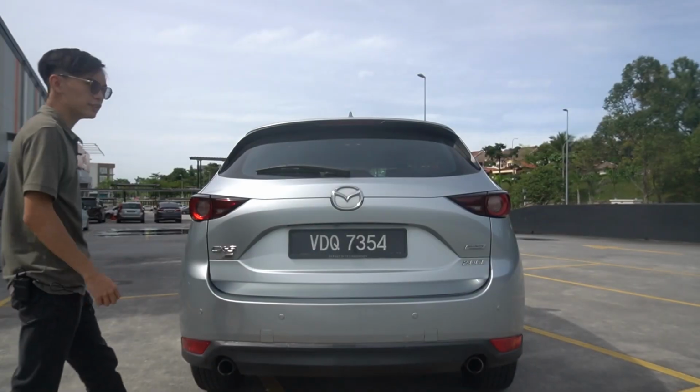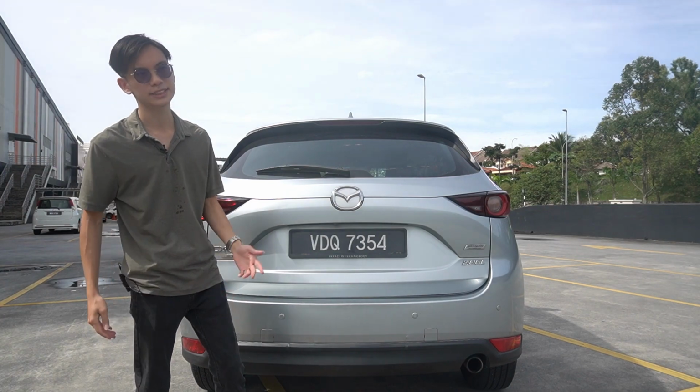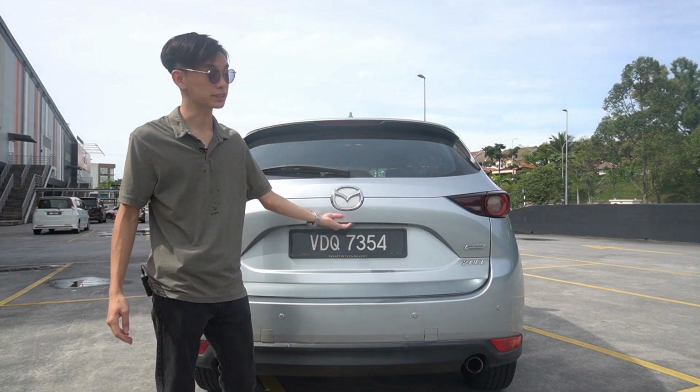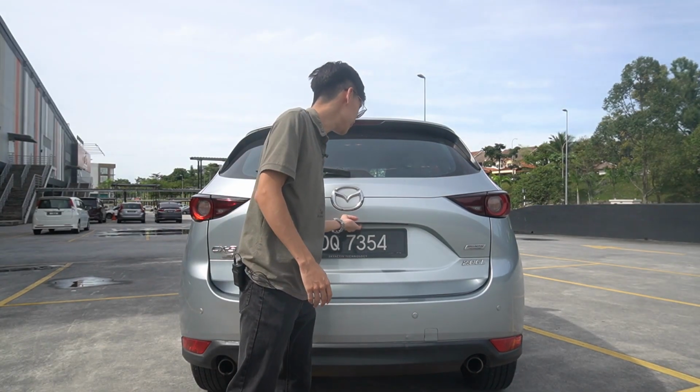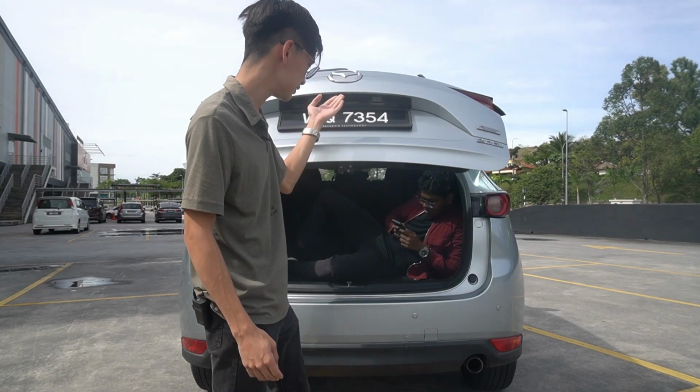So for the mid spec, you do not get a power tailgate obviously because it's a lower spec, but if let's say you buy a high variant or 2.2 diesel and above, you definitely get a power tailgate. But let's say you have to pull it down manually, it's pretty simple, you don't need to use a lot of force.